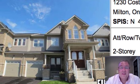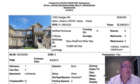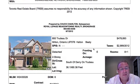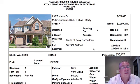I'm not crazy about these ones on Costigan. I think they feel really cramped. And I find the floor plans really long and narrow. It is 130 feet deep, which is certainly a positive thing. So I have a feeling the lot may be the difference on this one. The house itself you can pretty much find in a lot of places for a similar price range, but if the lot's really good, that could be the competitive difference.